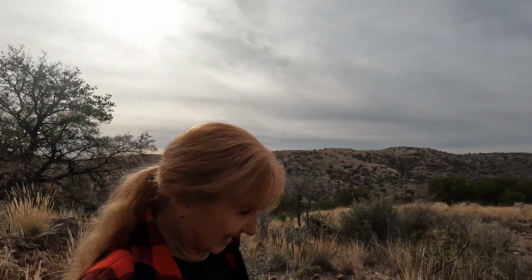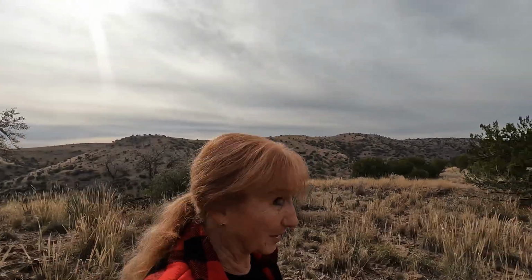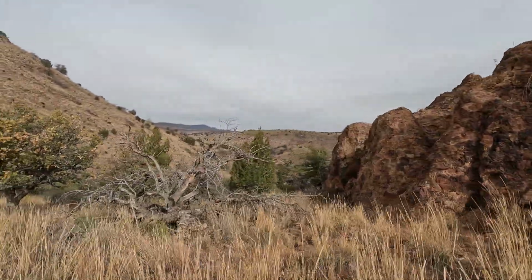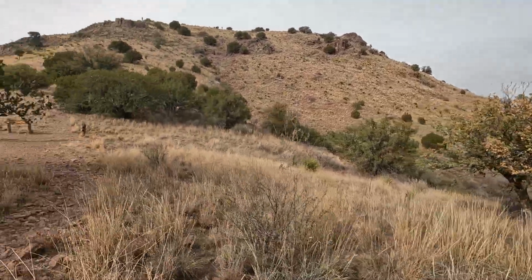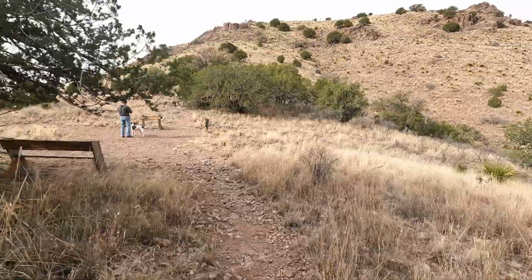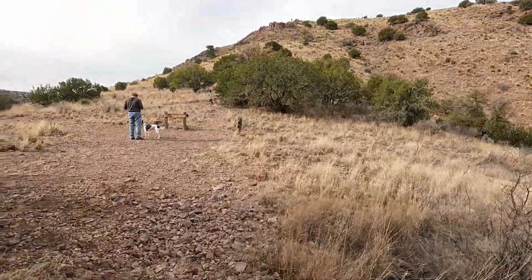Still gorgeous views. You can see behind me. It goes way downhill. Actually, on both sides. Here's pretty too. Look at that. Okay. Now coming to the fork. One goes to the Indian Lodge. The other one goes back down to the campground.